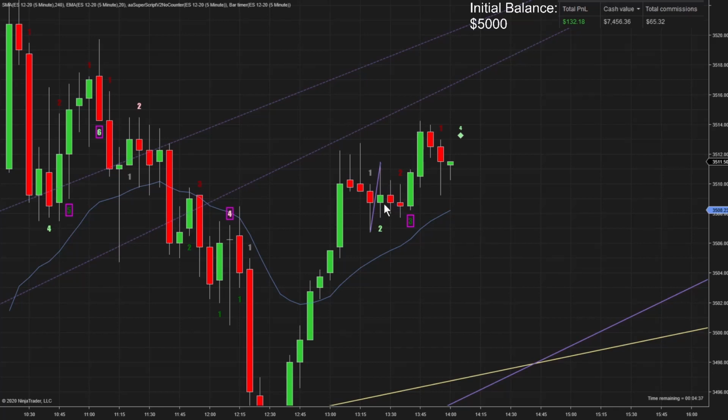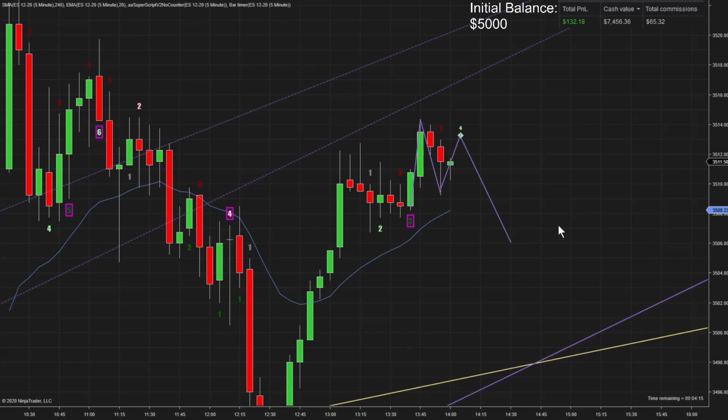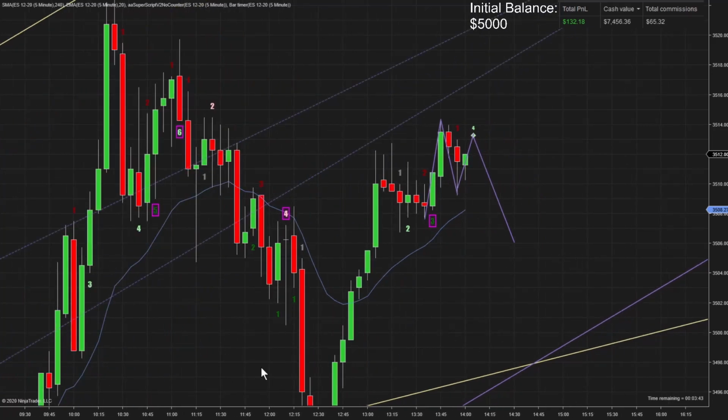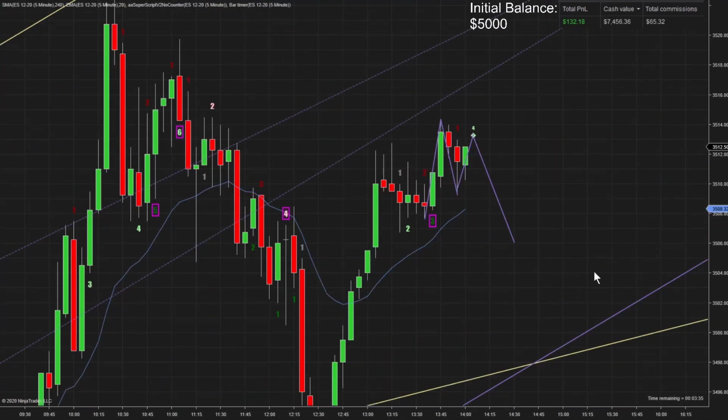We'll have another two-legged pullback forming here. As you can see, A, B, C, and then the next down leg, wherever it will be, a two-legged pullback. And I'm willing to trade this two-legged pullback as well. So that would be way more volatile. It's so slow, actually, these charts.